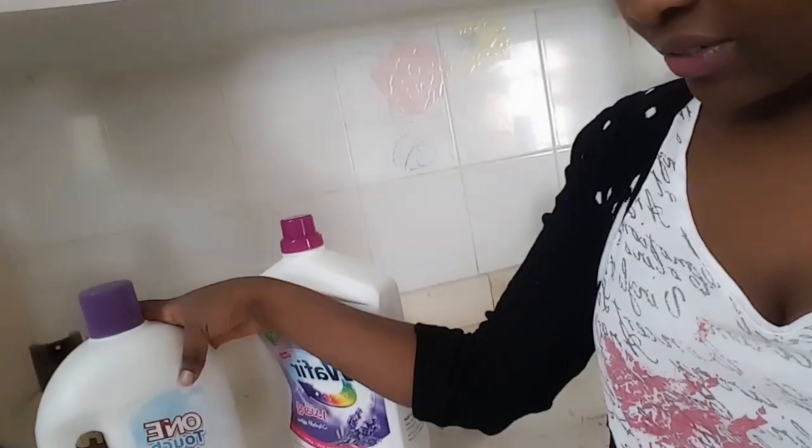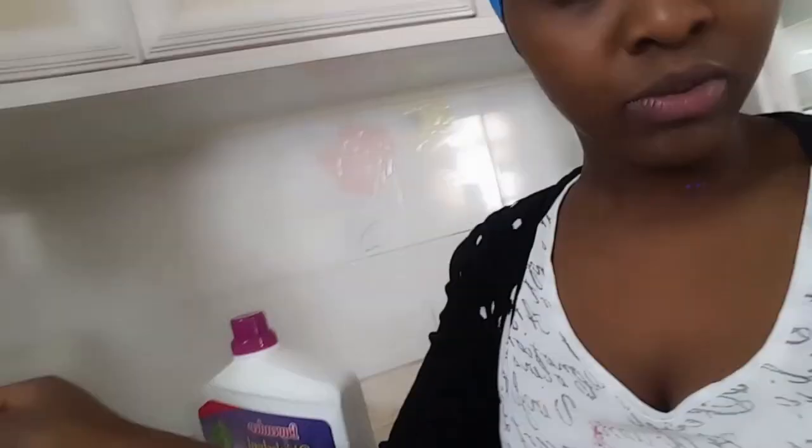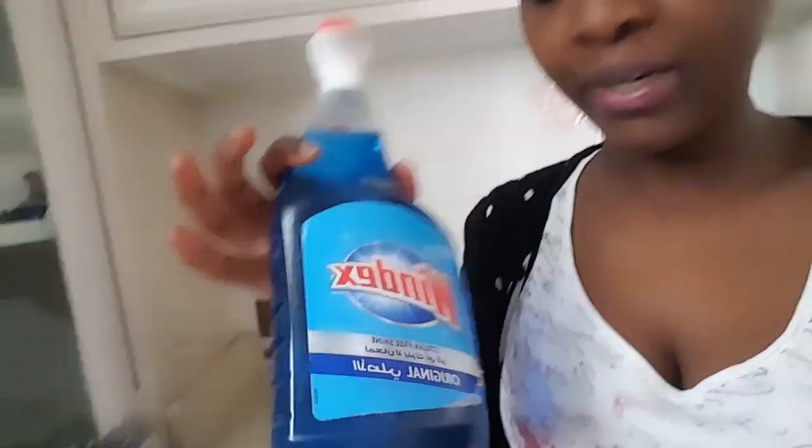And then this one also, it's One Touch General Disinfectant. I use it in the hammam. Hammam is toilet. I mix Arabic and English. So I use that one, and also the Dettol, but too bad it has finished. So the other thing I will need is this one.